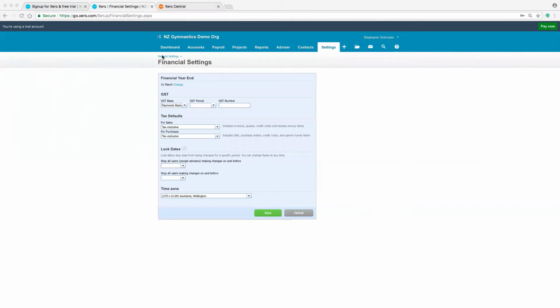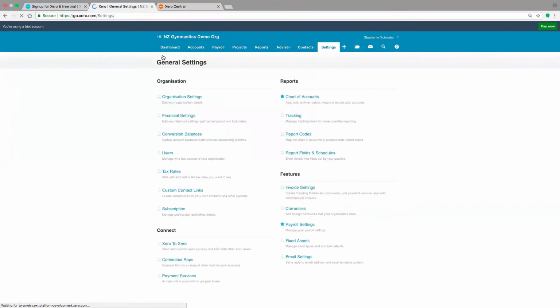So let's go back to the general settings area. As I mentioned earlier, when using both Friendly Manager and Xero, it's from Friendly Manager that the invoices are sent to customers. I'm going to briefly discuss Xero's invoice settings now, but please be aware that this is only relevant for those of you that aren't using Friendly Manager.